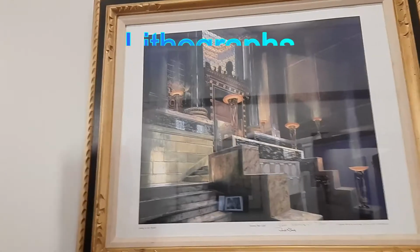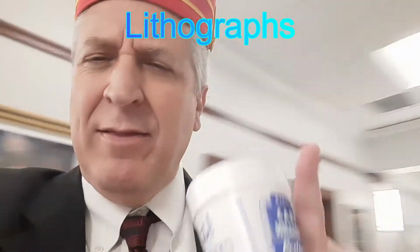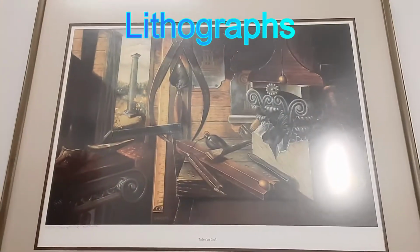So again, as you can tell, this building is brand new, and the library and everything. The hallways are really nice. They're decorated with some nice pictures. They're pretty neat. I've actually seen this one here before. However, this one here I have not seen before. Real nice. Obviously, they have Masonic themes.